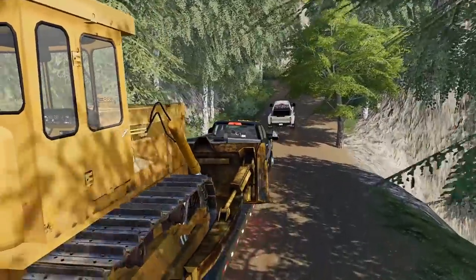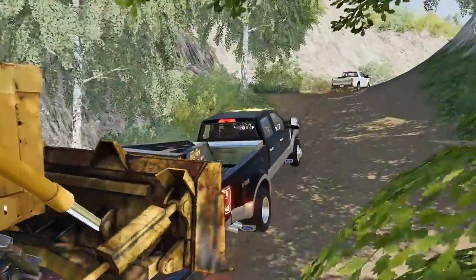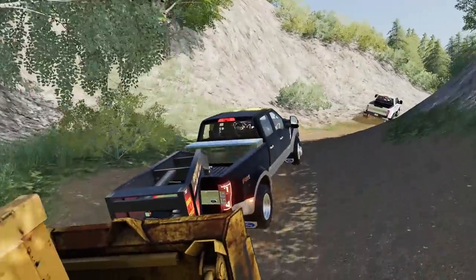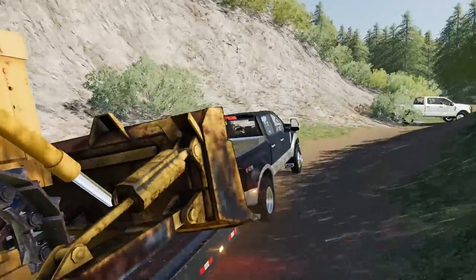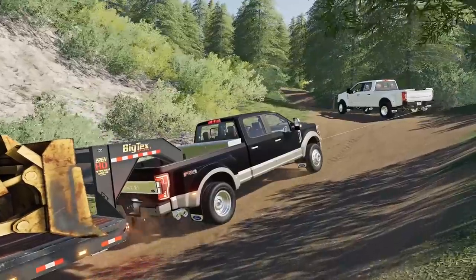Okay, we need to get speed. We're just giving her. Get speed. Give her the beans. Come on. We're going. There we go. Nice. Oh, dude, you're sliding to the side. Okay, hey, keep her under control. Keep pulling through here. Is this the last hill up here? Yeah, this is the last hill.